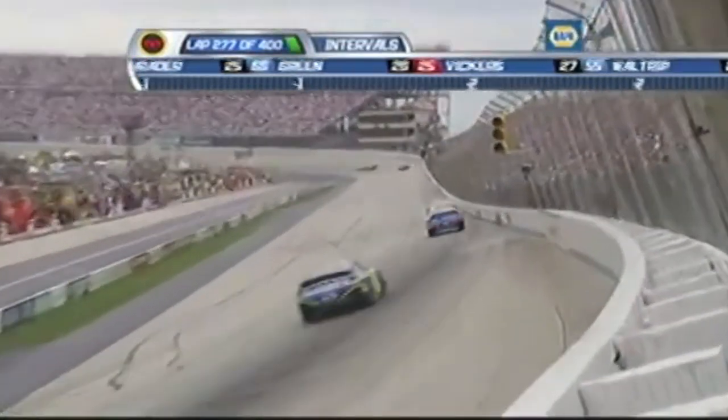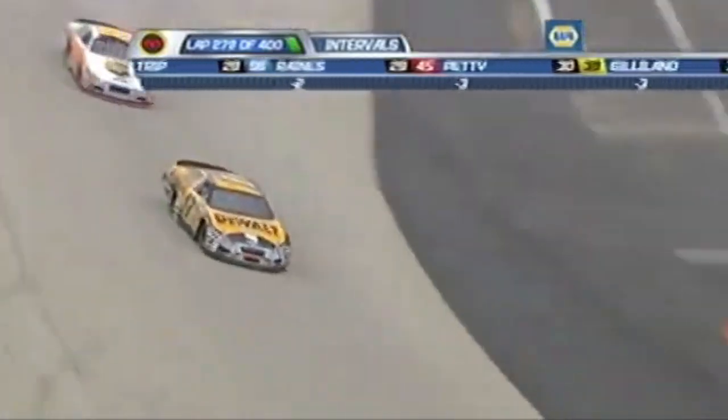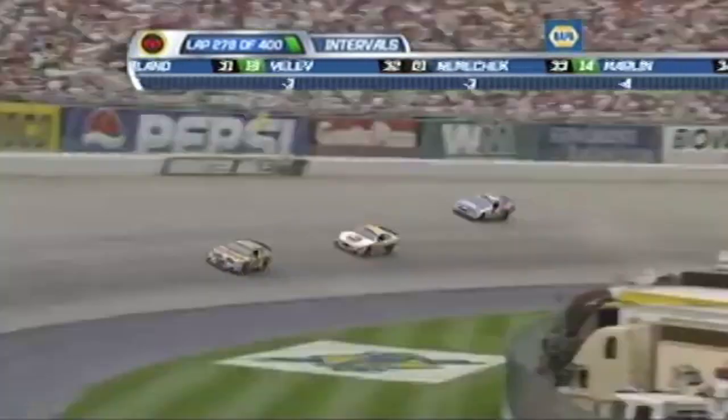Won here in June, his only win at Dover. Was 35th last September. Only 2 top 10s in his last 5 races here, but he is all over it today.